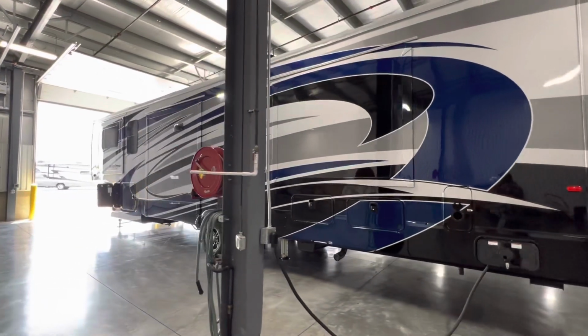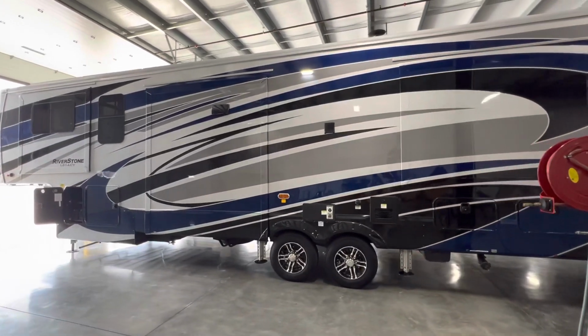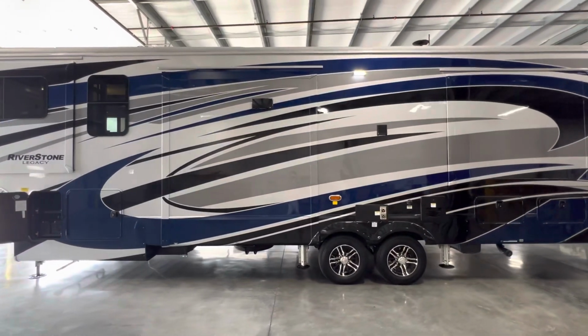But it's pretty cool. With these slides kicked in, you can see how these would get down the street a little bit easier, kind of in cruiser mode. Still got those ACs humming.